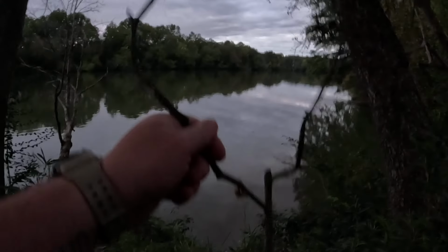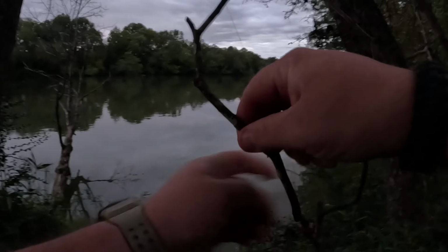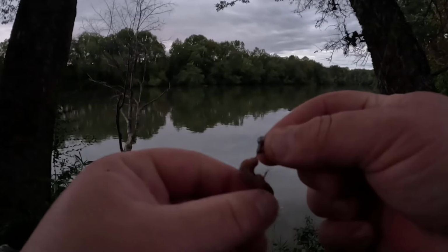Hell, if that ain't my luck. If I ain't snagging on trees out there in the water or above where I want to cast to, I'm snagging on friggin' tree limbs that are laying on the bank. That's totally not relatable to most anglers.